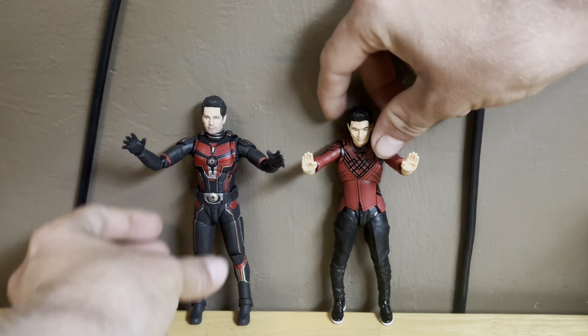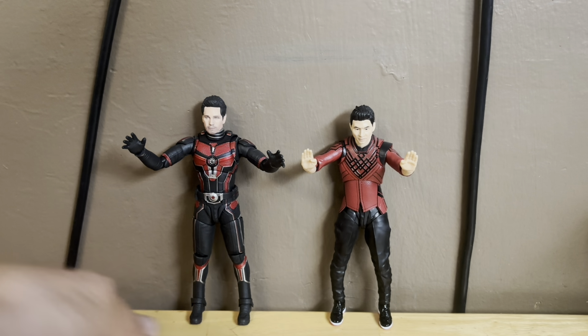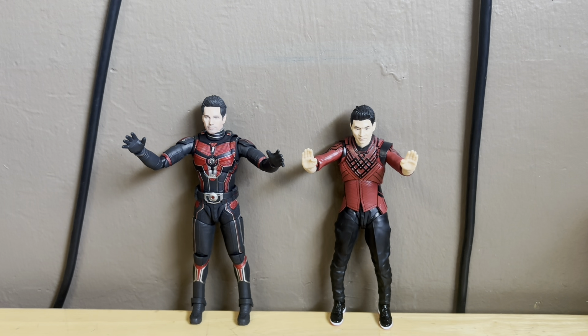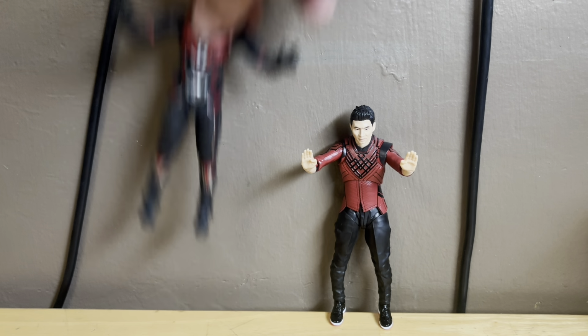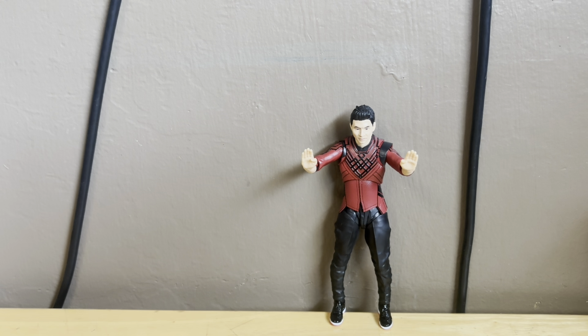Here he is next to Ant-Man from Ant-Man and the Wasp: Quantumania. Here's how they stack up next to each other. Looking pretty sick right here. But yeah, see, that looks amazing again right here.